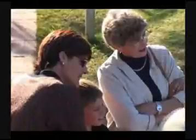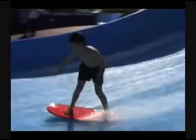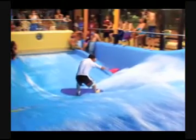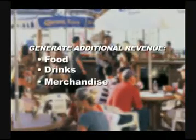It is the only attraction where the spectators enjoy watching as much as the athletes enjoy riding, thereby creating entirely new revenue programs. The show value is second only to its potential to generate revenue through food, drinks, and merchandise.